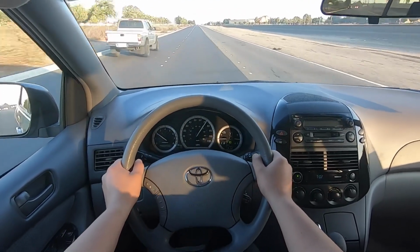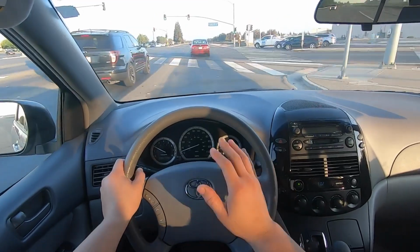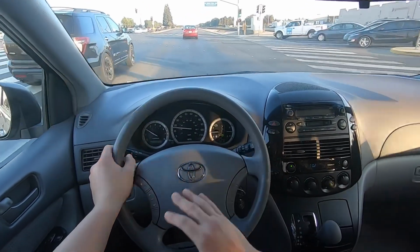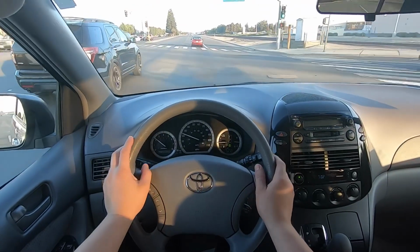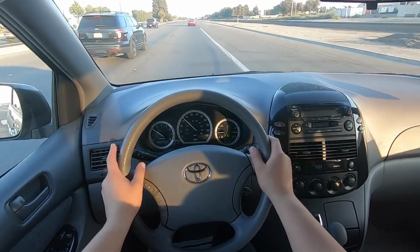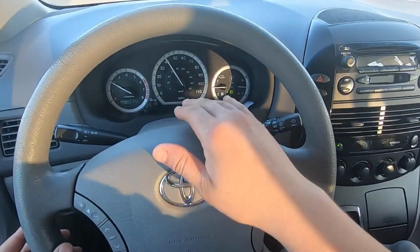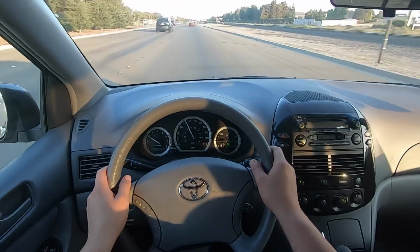Woo! Didn't know a minivan could do that. Never driven a brand new Toyota Sienna or a brand new car ever, but this thing, I feel very reliable in it. I feel bulletproof in it. You can see the temperature's good, the fuel is still good, and we're just cruising.